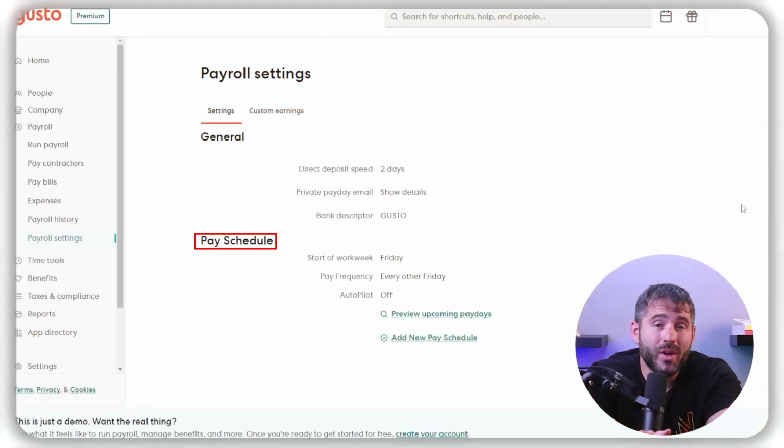Now, Gusto allows you to choose your own payroll schedule. It can be weekly, bi-weekly, monthly, or at any other frequency that works best for your business. Employees can be paid by direct deposit or by check, and you can choose whether to print the checks yourself or to have Gusto handle the printing and mailing for you.